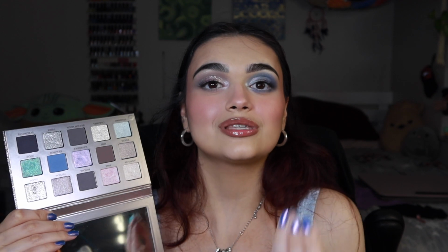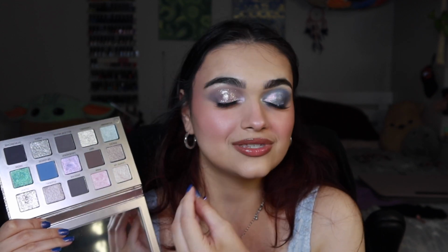I do think this is a very expensive palette, but I do think it's worth it because I always say that Adept has the most special shimmer formula ever, and I will continue to say that because they just have such beautiful multi-chromes, dual chromes, shimmers in general. This silver glam is insane. It looks like metal on the eye. It's so beautiful.